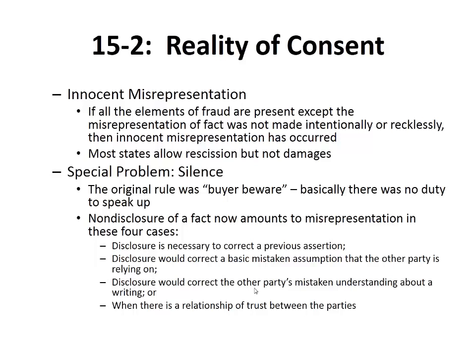There's a special challenge when we talk about silence. The original rule was buyer beware. Basically, no duty at all to speak up. Okay? The seller didn't have to say anything. If they knew there was something defective about what they were selling, the seller didn't have to speak up. They didn't have to say anything to the buyer about the defective condition of that product.